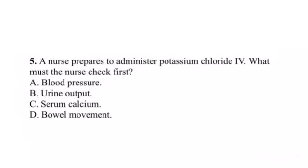5. A nurse prepares to administer potassium chloride. What must the nurse check first? A. Blood pressure. B. Urine output. C. Serum calcium. D. Bowel movement.